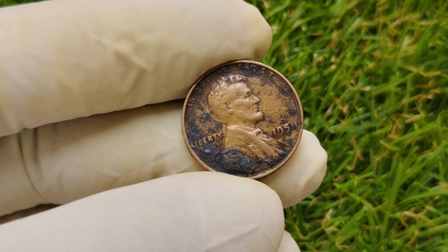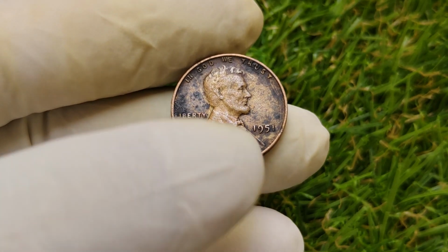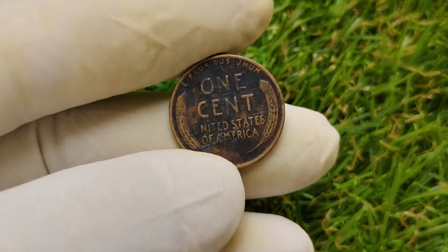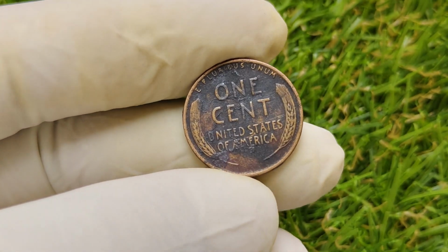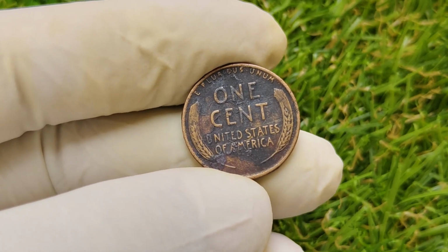You'll typically find circulated examples worth anywhere from 2 cents to about 20 cents depending on condition. Uncirculated examples in mint state condition can fetch between $1 and $15. Especially if they have a red luster.